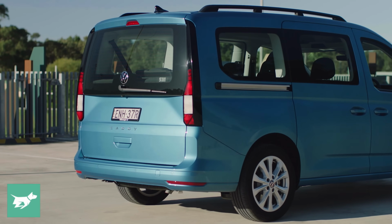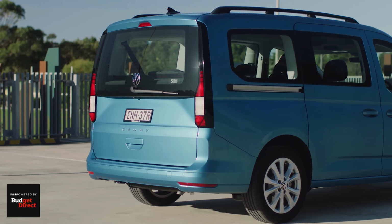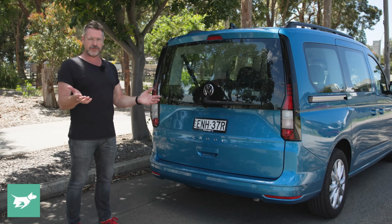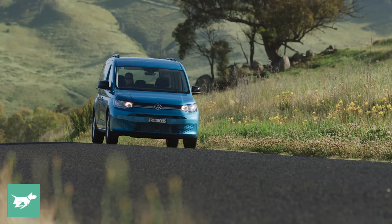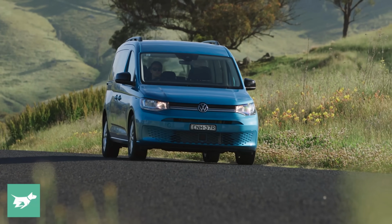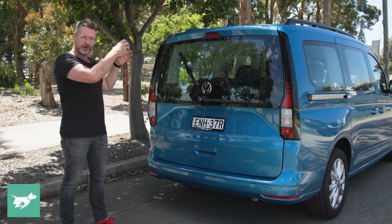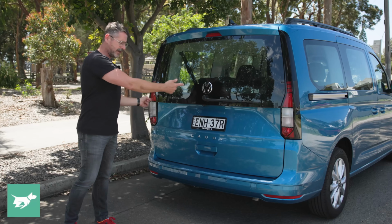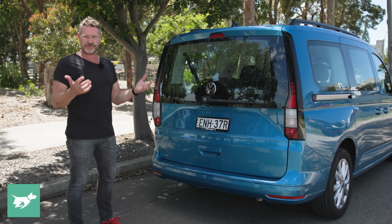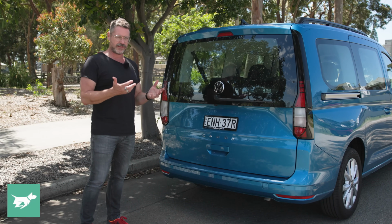While standing down the back here, I should point out that the one crucial difference between the Caddy 5 and the old Caddy 4 is that it rides on the MQB platform that debuted under the Golf 7 in 2012, but in this case now has a completely new rear suspension. So gone are the old leaf springs, but it still has a beam axle, but it now has coil-over shocks, it has trailing arms, and it has a panhard rod to hold it together. So it's all actually quite sophisticated for a van, and means it does transform the way the Caddy drives.